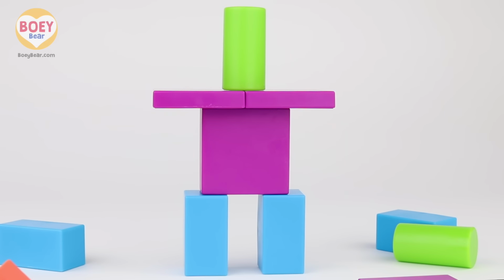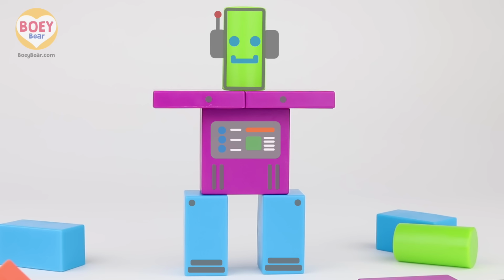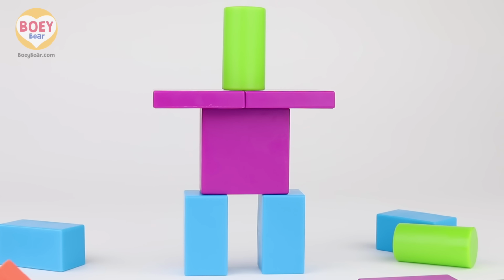What does this look like? A person. It does look like a person with a happy, smiley face. Or a robot. That's a great idea too. You can build anything you like using your imagination.